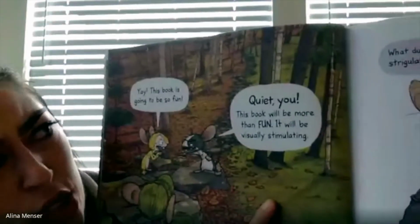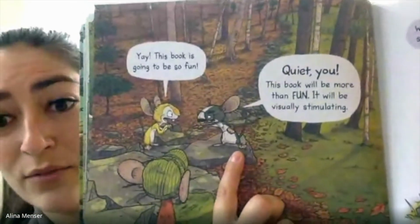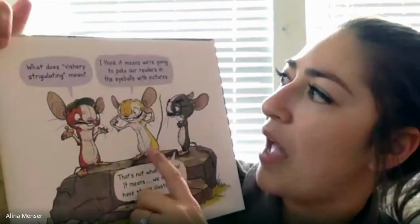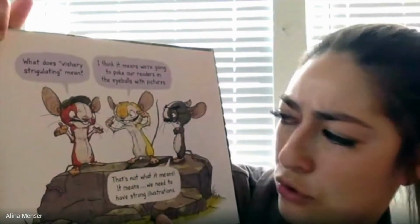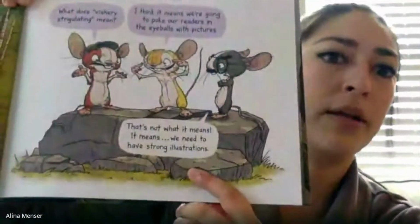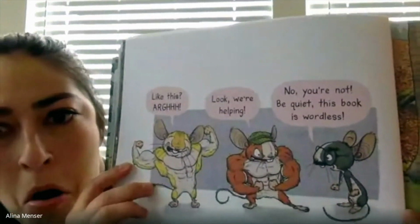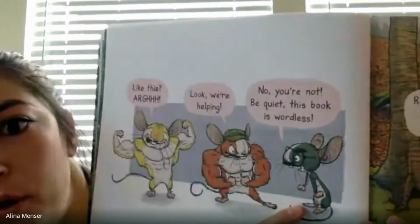Fun! Quiet you! This book will be more than fun. It will be visually stimulating. That means really cool to look at. What does visually stimulating mean? I think it means we're going to poke our readers in the eyeballs with the pictures. That's not what it means. It means we need to have strong illustrations. And remember, illustrations mean pictures. Like this. Look, we're helping. No, you're not. Be quiet. This book is wordless.